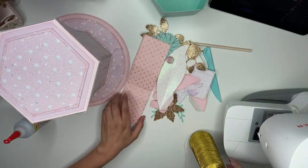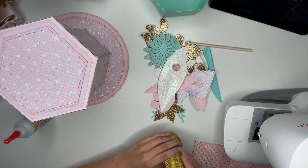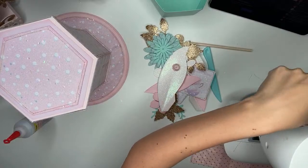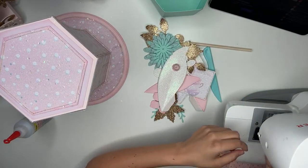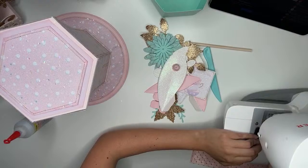So I guess that was my fault. I didn't glue exactly the steps that it should have been. But I actually kind of like it this way better anyways. So let me just fix that really quick. This is the only sewing we're doing today, guys. Right, Ebony?